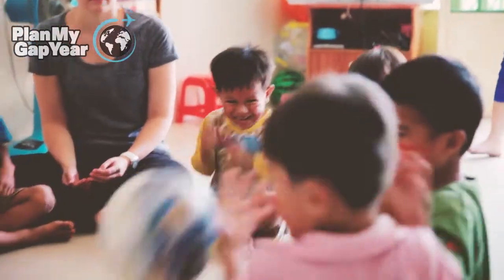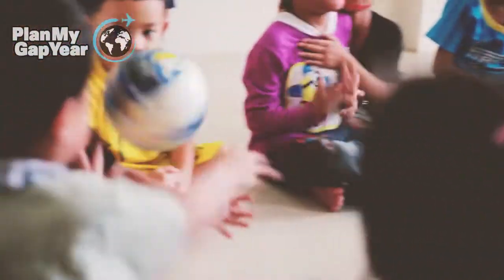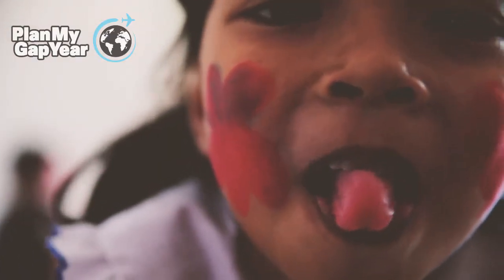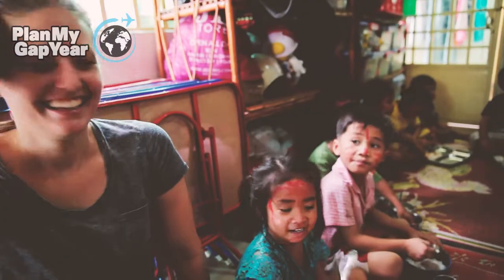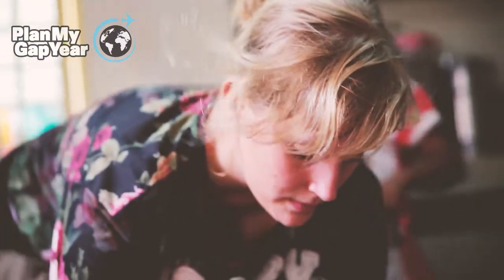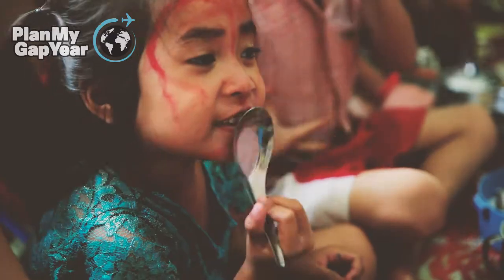So we arrive at 9 o'clock and the kids have a little bit of free play. And then we do a structured lesson, and then they have their lunch. We all sit on the ground together and we help feed them. Some of the little kids need help with the feeding.